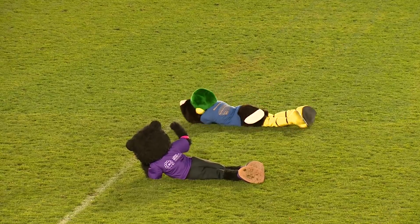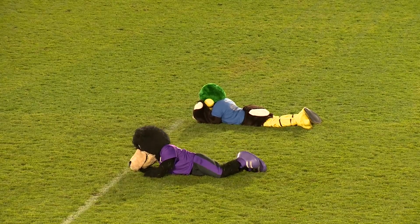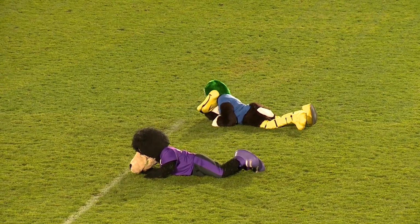Yeah, no. So that's the duck. I'm not too sure on its name, but he's bringing loads of energy to the crowd and getting them up on their feet.